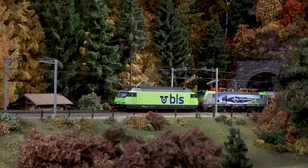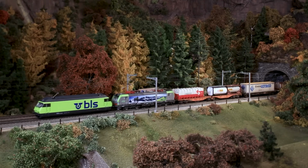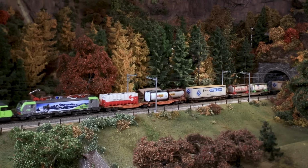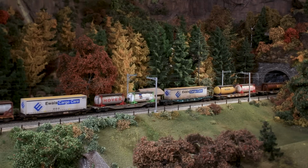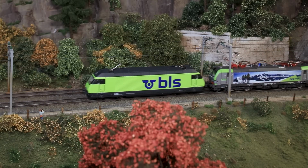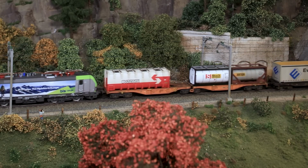In the meantime, the 475-417 has reached Switzerland and receives reinforcement for the uphill run in the form of a BLS 465. Such combinations can also be found in the prototype, but the Vectron family is still growing.